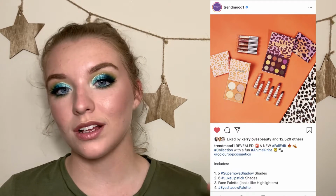Oh, you guys. These 2 palettes, this palette and the last palette, were kind of my jam last fall. These were the ones that I was so excited to purchase, and I was so happy that they were finally mine. And the next one is the ColourPop Fall Edit Collection. So I'll insert a picture of the whole collection right here. I only ordered one thing from the collection, and that was the Good Sport palette.